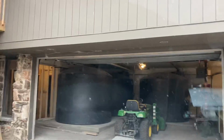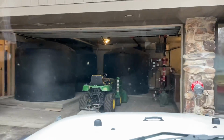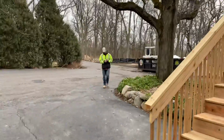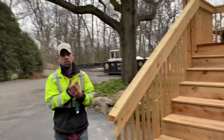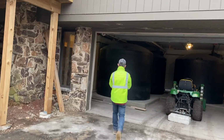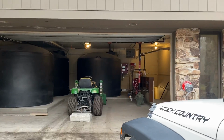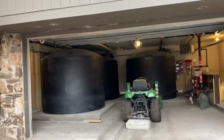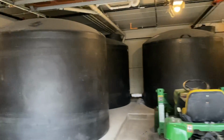What we're gonna do here is ask our trusty guy in charge of our project to give us a quick tour. Are you gonna go upstairs? I'm gonna unlock the front door. Okay. And as he's doing that, we are gonna get a quick tour of our garage.